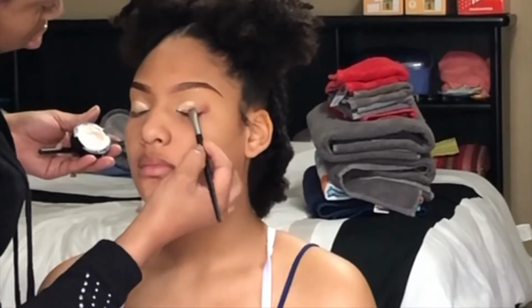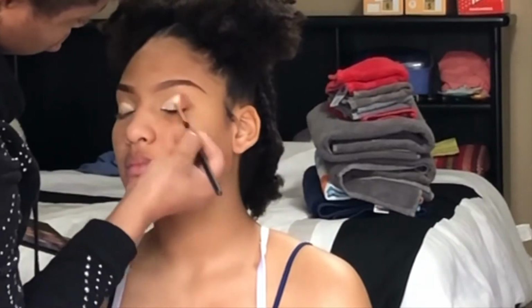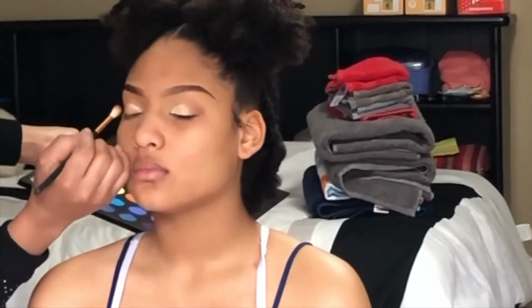And then I am applying my eyeshadow primer. This is House of Tara eyeshadow primer. It is a Nigerian brand. I don't think I have said this enough, but I really do love their primer. This is what I have been using since ages. So I really do love that.